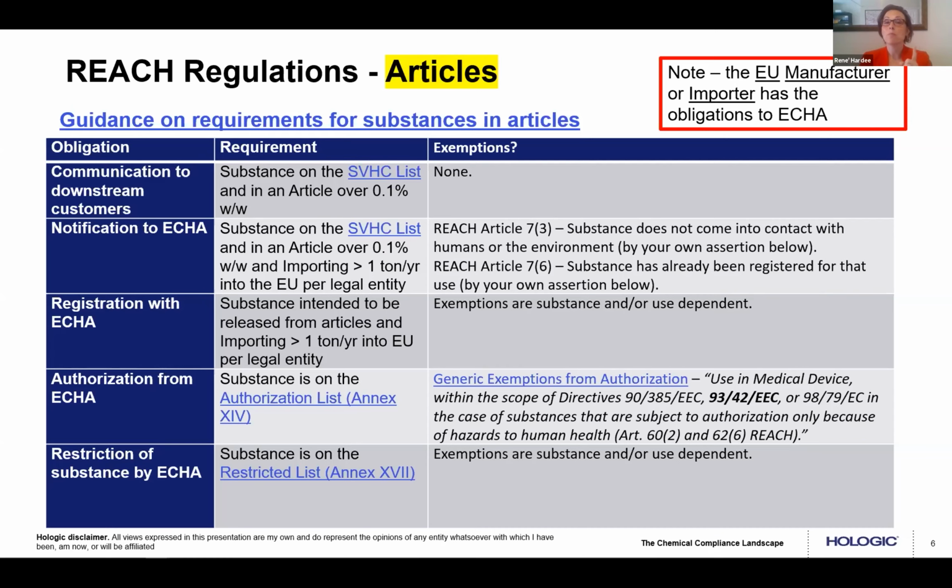Second requirement: if the substance is on this SVHC list and in an article over 0.1% weight by weight, and you're importing greater than 1 ton of it per year into the EU per legal entity, then you have an obligation to notify ECHA that you're doing so. Now, there are a couple of exemptions here.